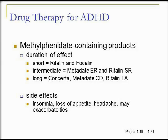So again, there's a much larger table, number 8 in your chapter. This is just a summary of what you'll find there. The methylphenidate products can be further categorized based on their duration of effect. So there's short-acting, intermediate-acting, and long-acting agents. The side effect profile, regardless of the duration of action, is fairly similar.